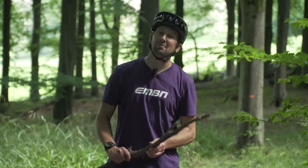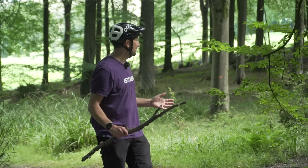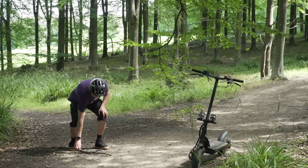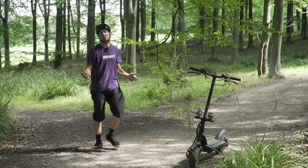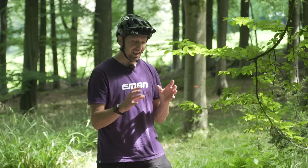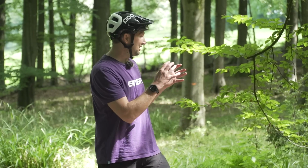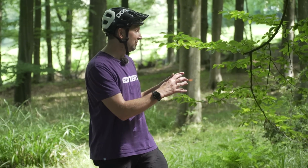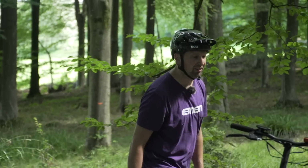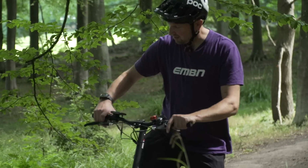Right, time then for a simple brake test. Now it doesn't get much simpler than this. We're going to come down the hill as fast as we can. This is going to be the marker. Slam on the brakes and see who stops the quickest. Now, I don't think the scooter's got much chance. 10-inch wheels, 160mm discs, versus a 29 and a 27.5 wheel with 200mm discs. I think the e-bike's gonna walk this one, but let's give it a go.